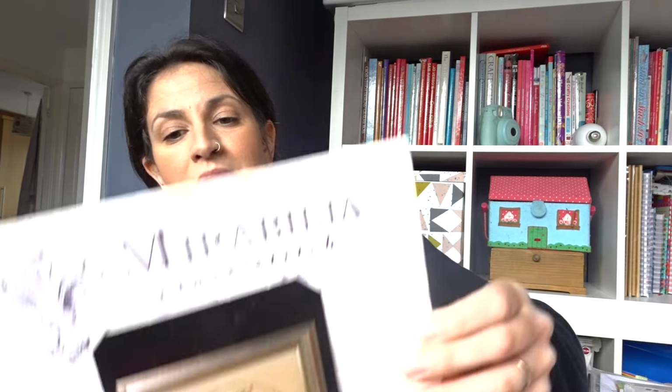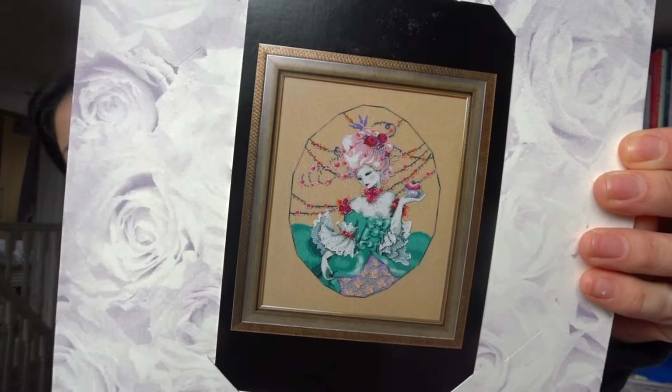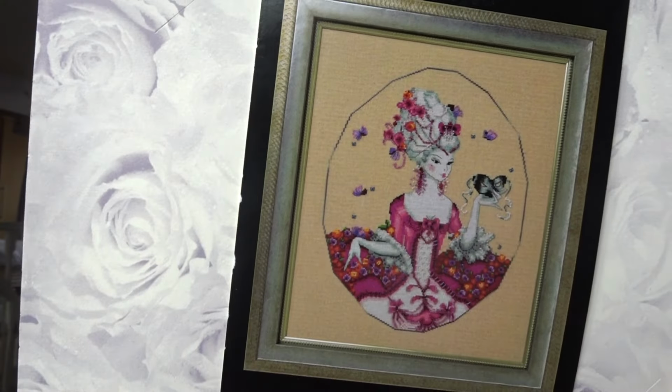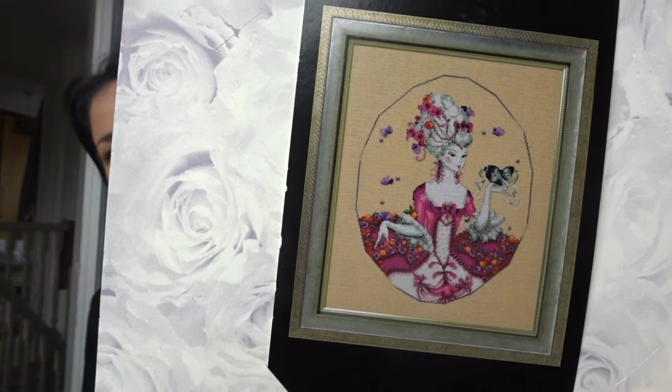My next Mirabilia is the Baker's Wife. I do love this. I haven't put the charts that I am stitching on in here because they are classed as my WIPs, so I haven't added them into the chart parade. I will be showing you them on my next floss tube. The next one is the Duchess of Rouen. I love that one. I have a thing about masquerade masks. I absolutely love them.